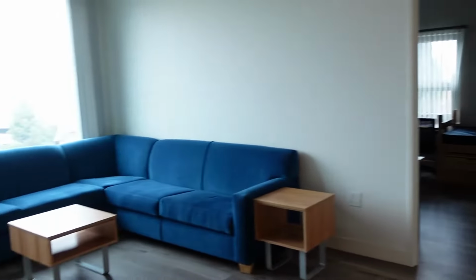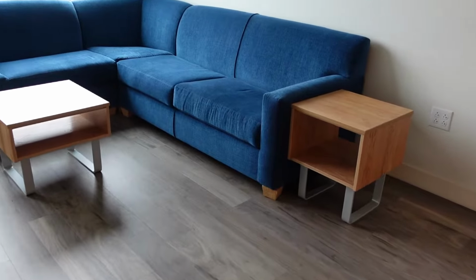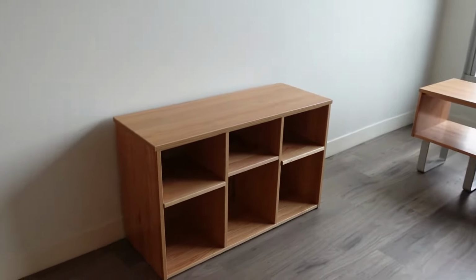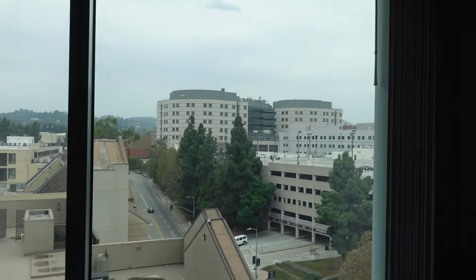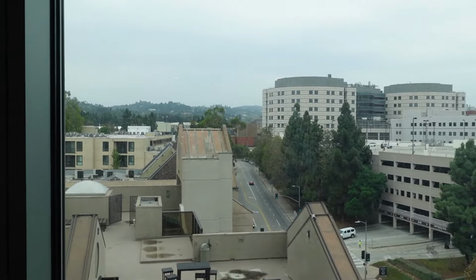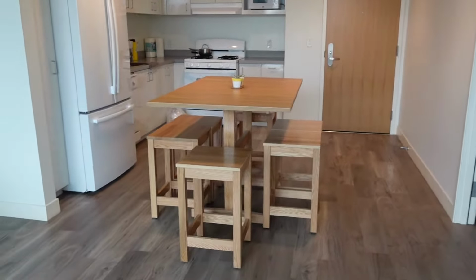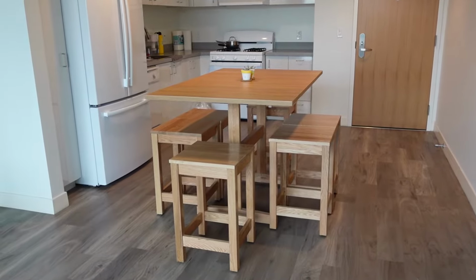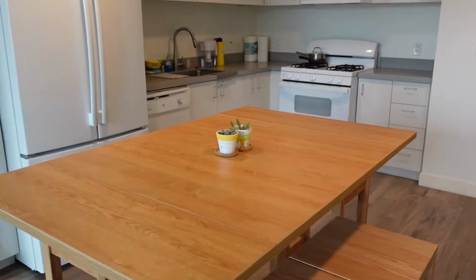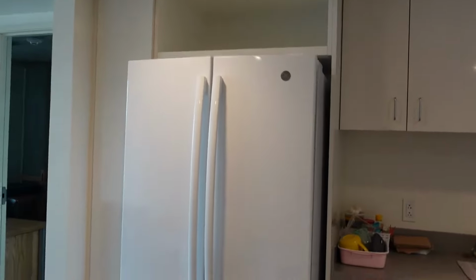Okay, and then this is the living room, and so these tables have little holes so you can put stuff in it, and there's a little cabinet thing, and this is the view from the 8th floor. It's not bad, I guess. And then this is the kitchen. Since I'm in the 2-bedroom, 3 people, so 6 people total, there are 6 chairs. Right now my succulents are here because I didn't know anywhere else to put them because I'm still cleaning my room.